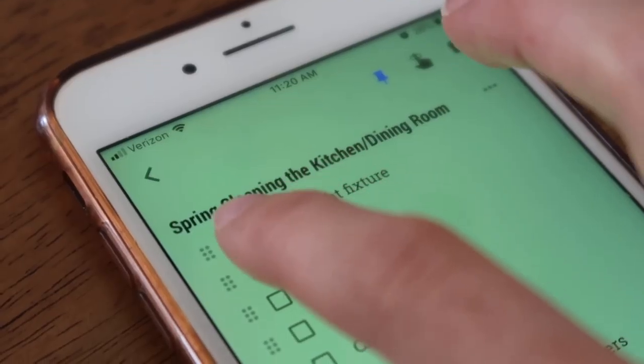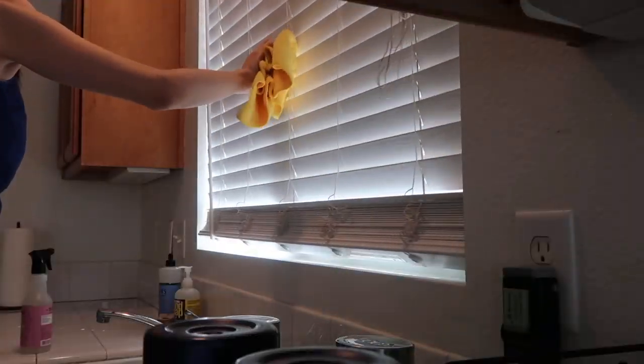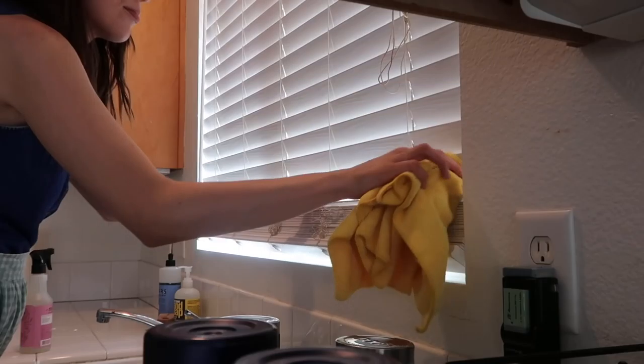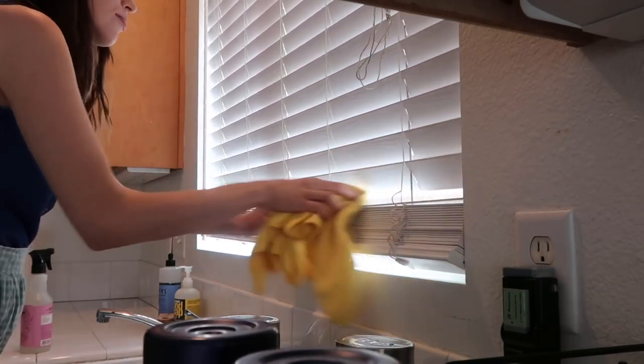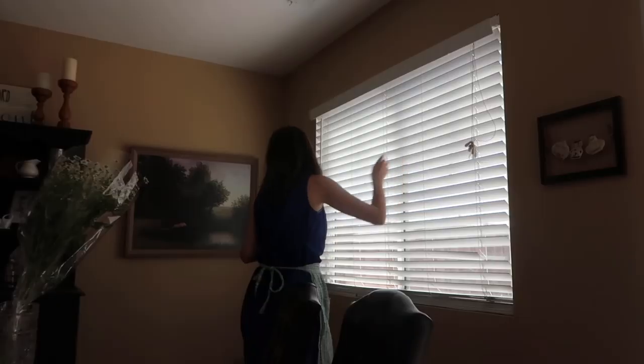And then I went ahead and dusted my blinds really well. Same thing, I used a rag and the Mrs. Meyer's spray just to really get in there and deep clean them. I usually keep my blinds up most of the time so they don't get super dusty, but there was some buildup on there. I also like to open up the windows when I'm doing this just to let in the fresh air to just kind of clean the air in the house.